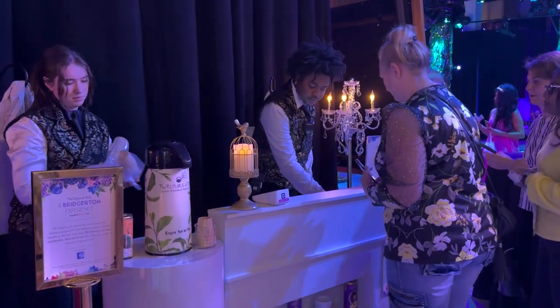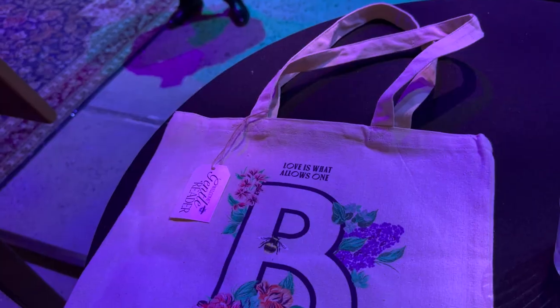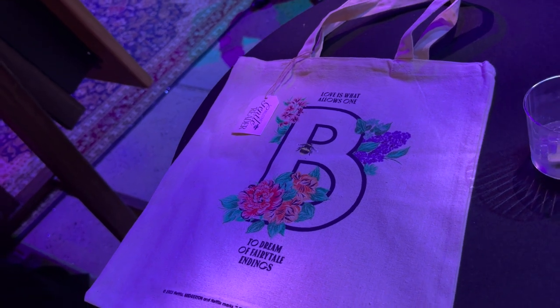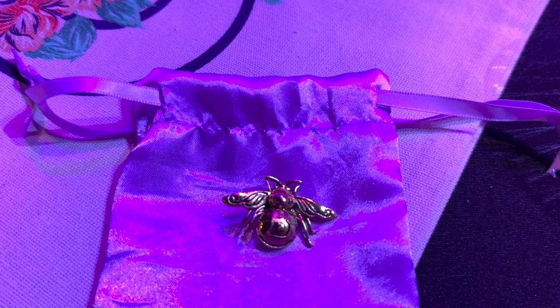This is where you will also come to receive your VIP gift. Thank you so much. Here is your free gift. It is a Bridgerton tote bag, and there is something in it. It's a little clip-on pin with the letter B for Bridgerton. What a beautiful gift set.